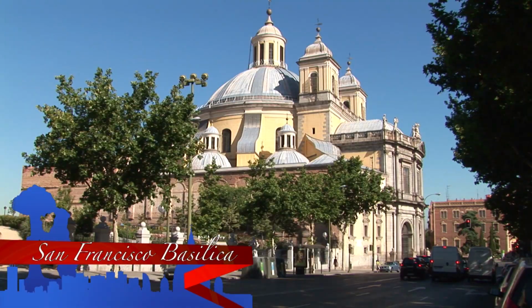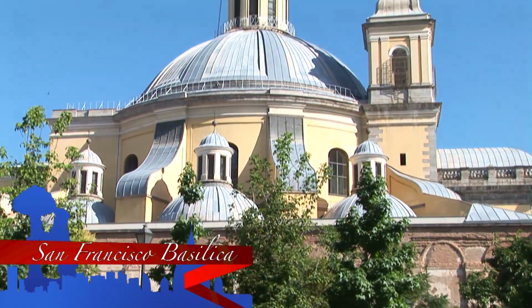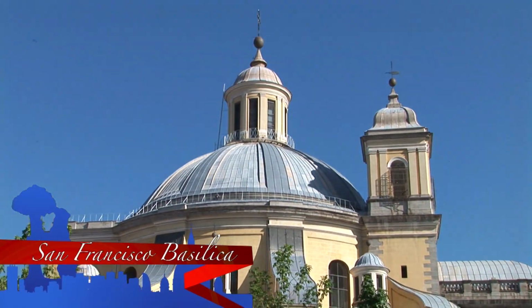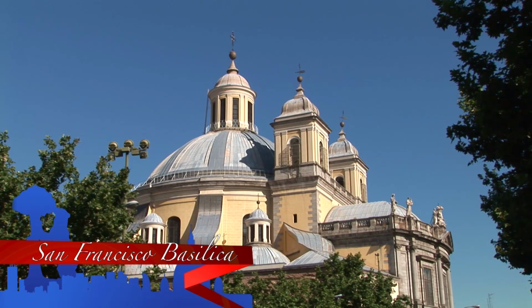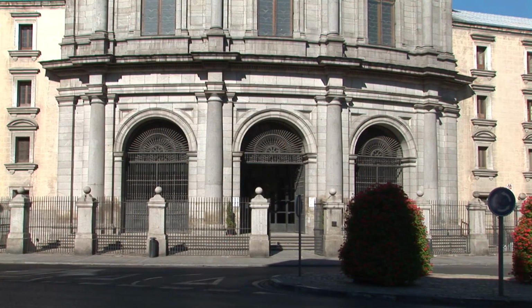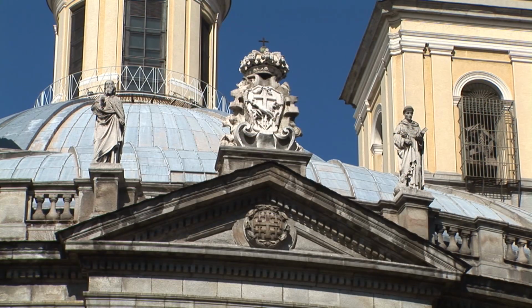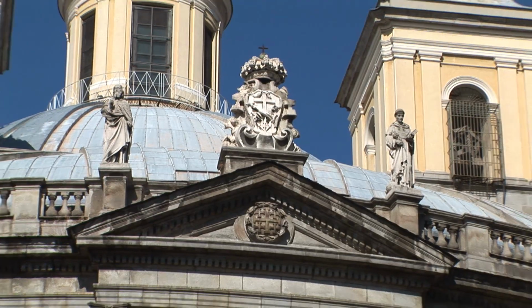The Basilica di San Francisco el Grande is among the largest and most famous places of worship in the Spanish capital. The fine neoclassical church in the heart of Madrid boasts one of the most imposing church domes in the world, measuring 33 meters in diameter.